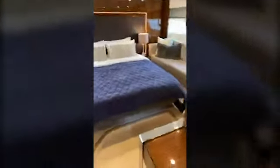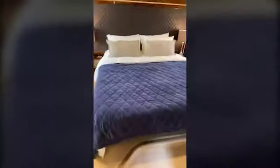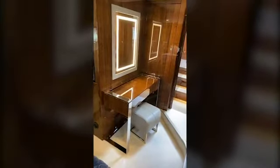And then the main cabin. This is better than in most houses and apartments. And the bed is super comfy. I've never slept the whole night in it, but I've tested it. And of course the makeup area for the boss on board.